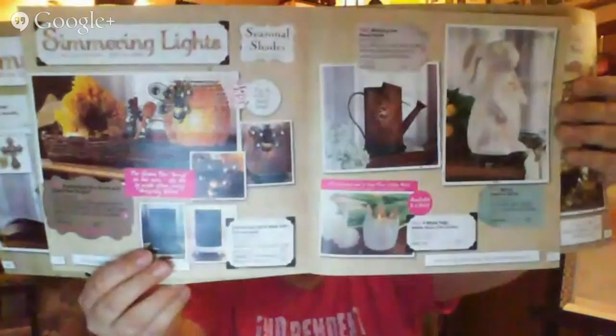We have seasonal inserts in our catalogs. So that's what that is. It's like a half size little insert in there. And right inside of that is new seasonal stuff. So it's only available while supplies last. So that's the first page of there.